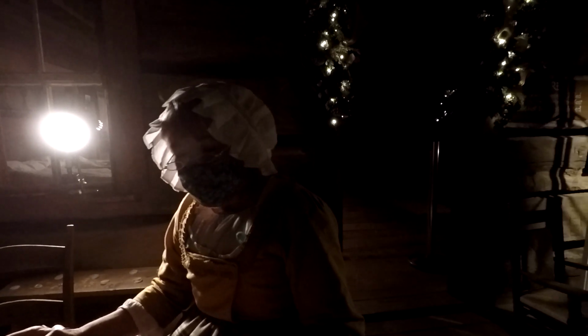Tell me about the loom and how it was so important to everyday life up in the Smoky Mountains. Well, what I am weaving right now is an example of overshot, which was a very popular pattern, the type of patterns that they used to make coverlets. Called overshot? Overshot. And they would make these coverlets out of wool for their beds.